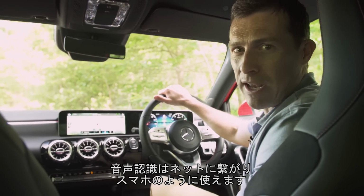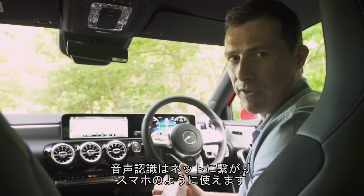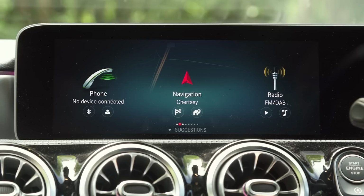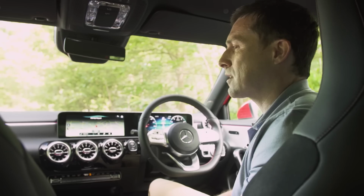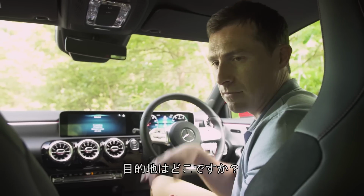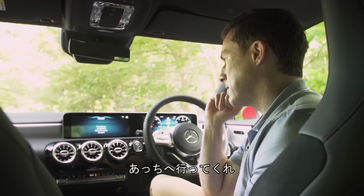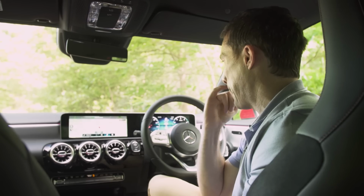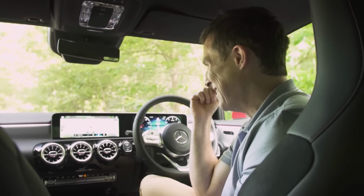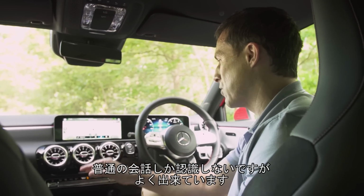I also like the new voice recognition system, which is a bit like Google. It's connected to the internet and it's really, really clever. So you activate it by going, "Hey Mercedes." "How can I help you?" "Can you go away, please?" "What is your destination?" "Go away, please." There we go. It gets the message eventually. So yeah, it's designed to actually understand normal speech, and it's generally pretty good.